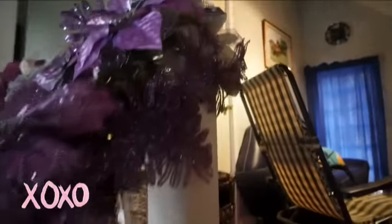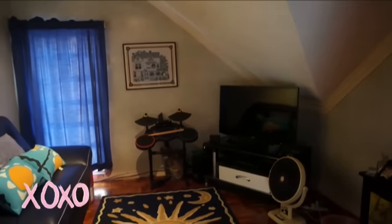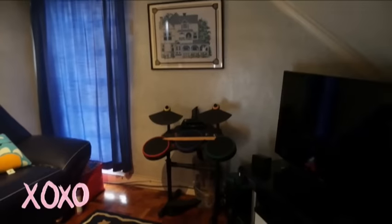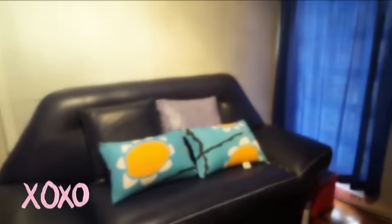So, ayan! This is our family room here upstairs where we watch TV. Kaya walang TV sa may family room sa baba. Kasi dito kami nanonood para may aircon din. So, that's our TV. Tapos, ayan yung ano na, meron bang tawag dito? Garage band ata? Ayan. Kasi naglalaro pa kami yan before pero ngayon hindi na masyado eh.